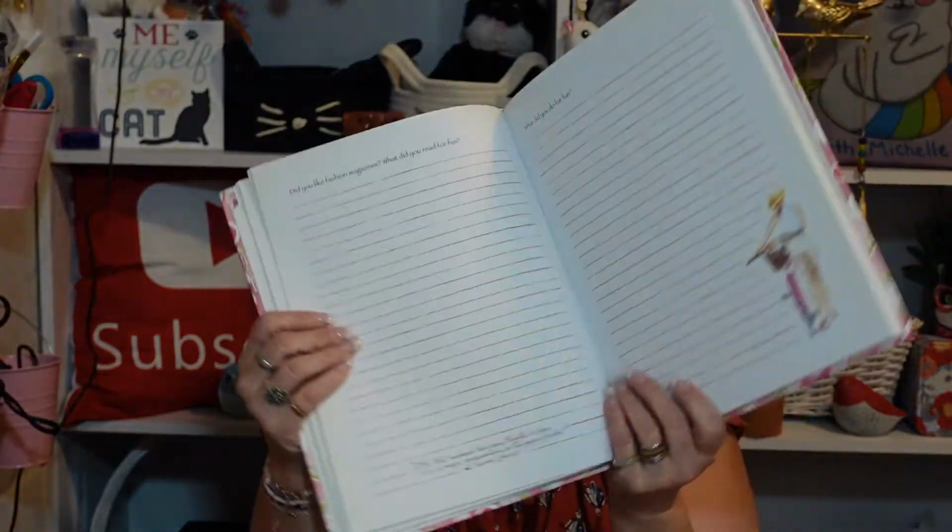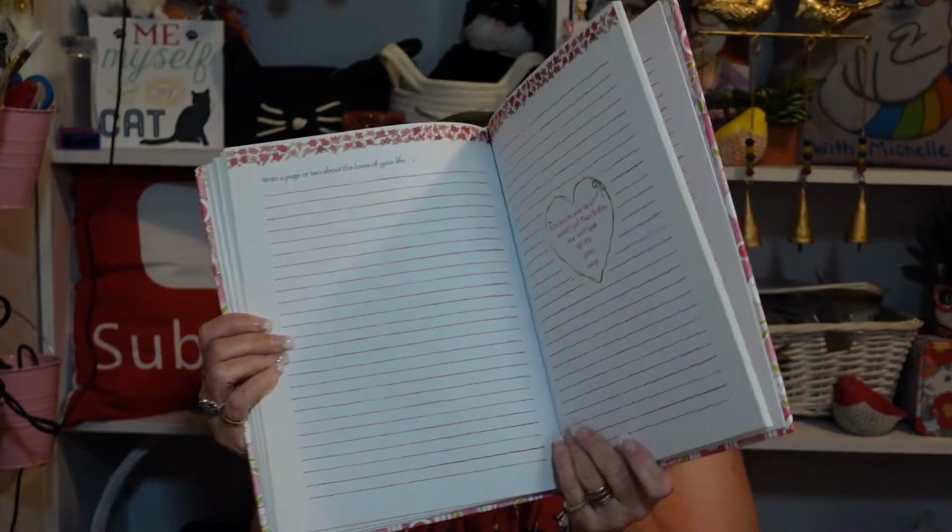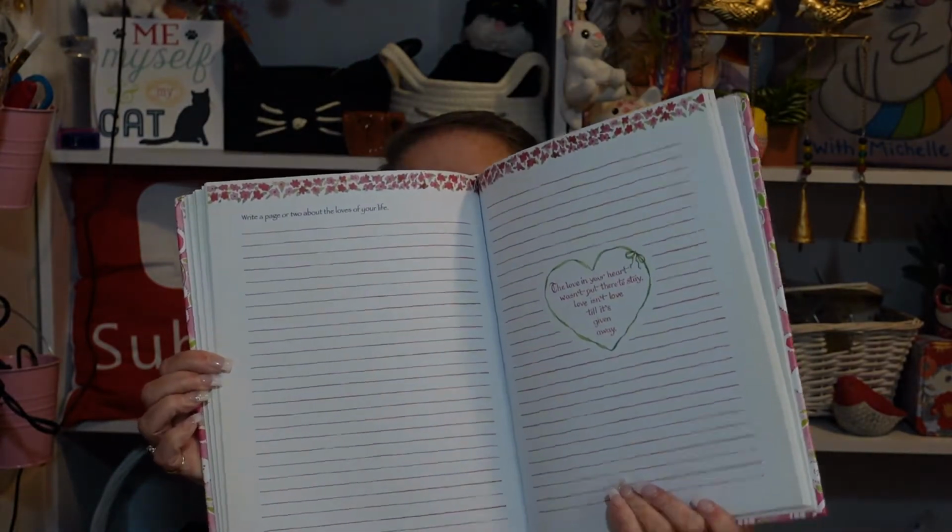Her art is just beautiful. And she gives you just tons of space to write. So you can write as little or as much as you want. And it helps you remember things by giving you prompts to write on. I have a book for all of my grandchildren. Oh, this even has, by the way, a ribbon bookmark. I have one for each of my 7 grandchildren. They're not the same. There's different ones.